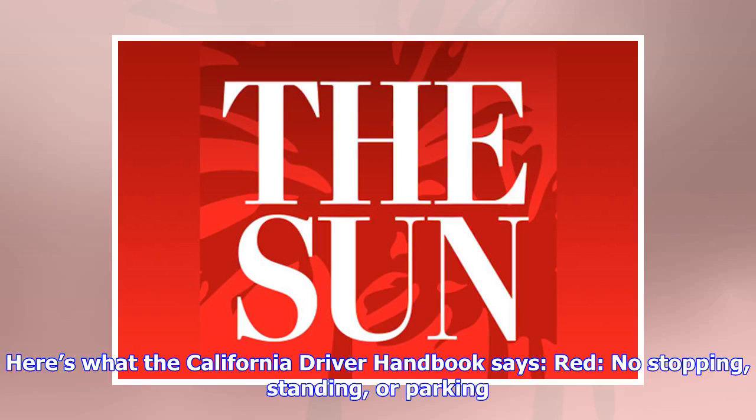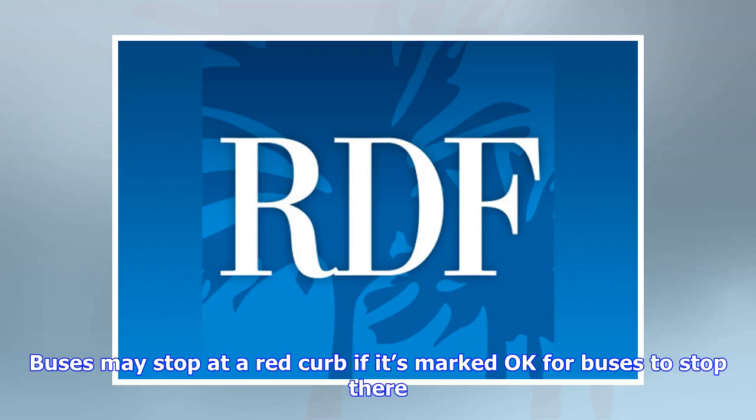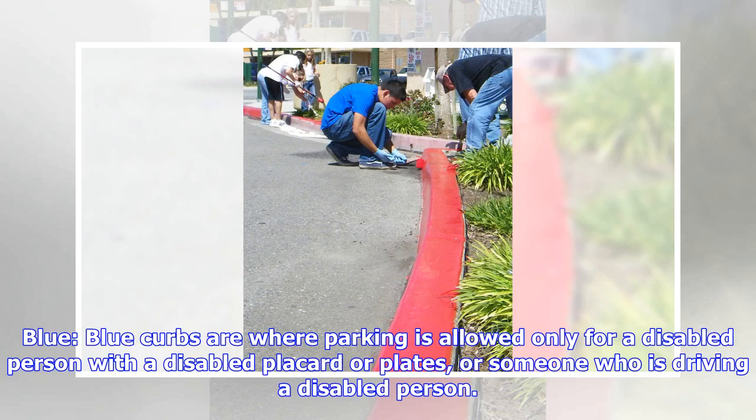Here's what the California Driver Handbook says. Red: no stopping, standing, or parking. Red zones are usually for emergency vehicles only, as well as fire hydrants. You cannot park in front of or block a fire hydrant. Buses may stop at a red curb if it's marked OK for buses to stop there.